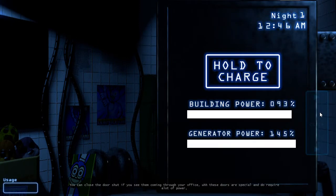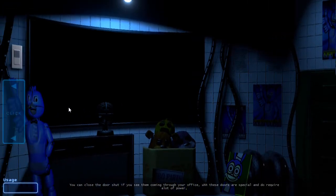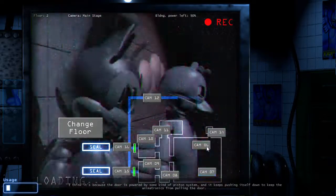You can close the door shut if you see them coming through your office. These doors are special and do require a lot of power. I think it's because the door is powered by some kind of piston system, and it keeps pushing itself down to keep the animatronics from pulling the door.